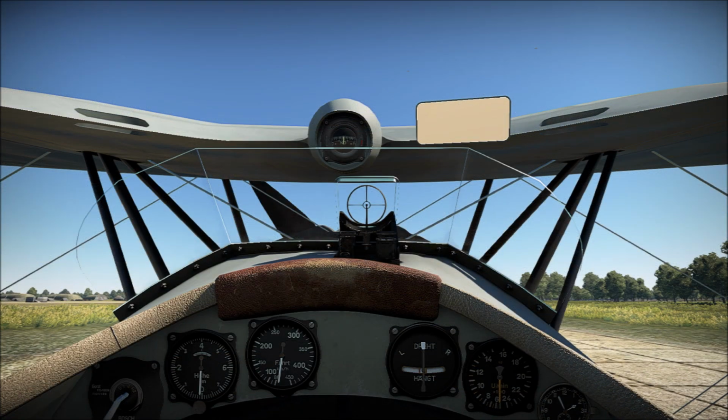Embedded in the upper wing is the compass, a rather odd place to put it I'd say, but hey, at least you can see it easily. Next to the compass is the rear view mirror, first one we've encountered in these videos. It's next to useless here in War Thunder. The resolution in it is so low that if you see an enemy fighter in it, odds are it's shot you down already.